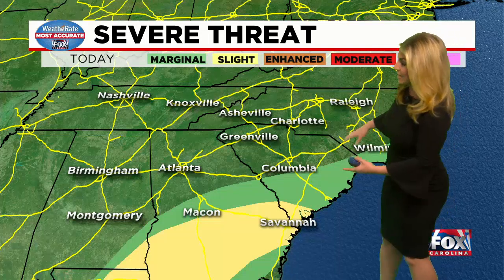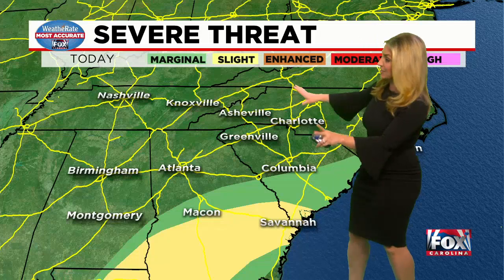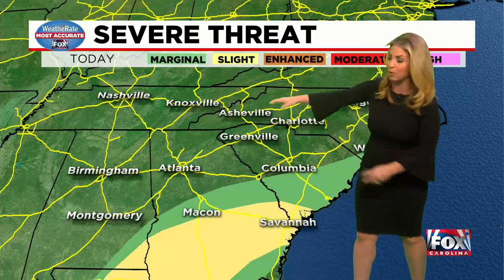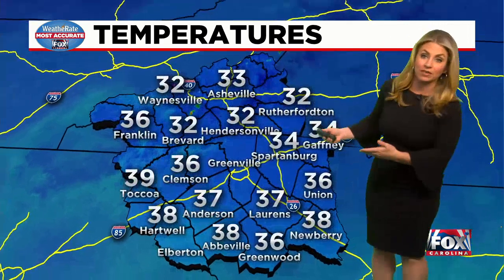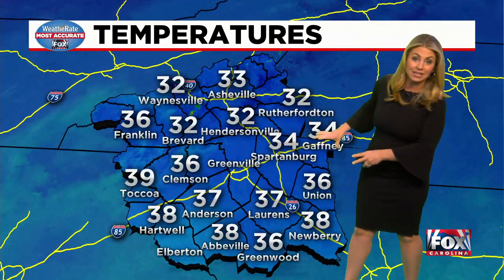As the system pushes east, it will bring a severe weather threat. We have some thunderstorms happening now. Nothing severe. It's too cold for that. This atmosphere is just not supporting that at this moment. But as the system moves to the south and east, it could provide some stronger weather down towards Savannah or areas near Hilton Head. Locally, temperatures in the upstate are above freezing, mid and upper 30s.